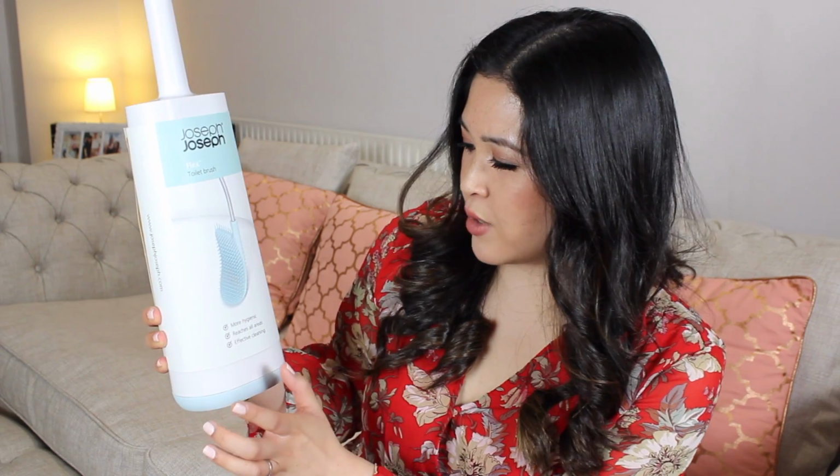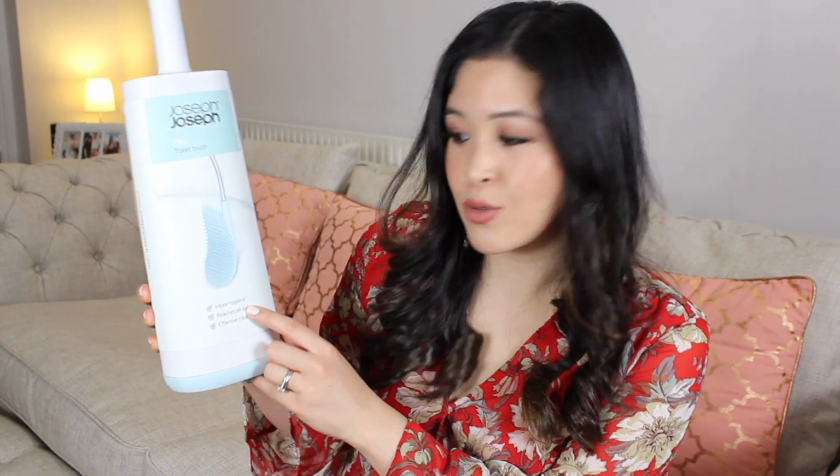So yes, I think this is about £15. It's a flex toilet brush, it's more hygienic, reaches all areas, and it's effective at cleaning. And I just think where stuff gets caught in the longer bristles in a traditional brush, I don't think that this will, because it's a lot flatter and narrower.